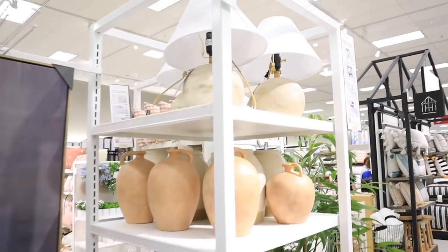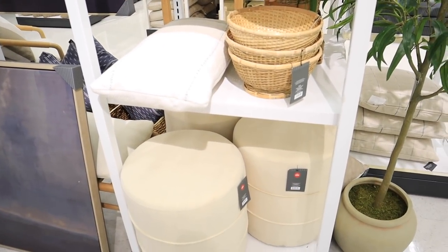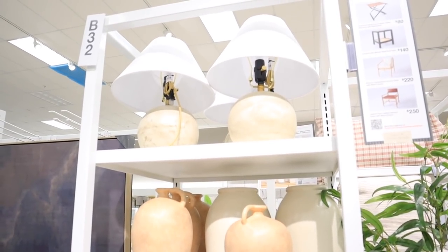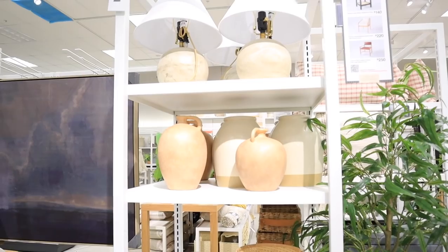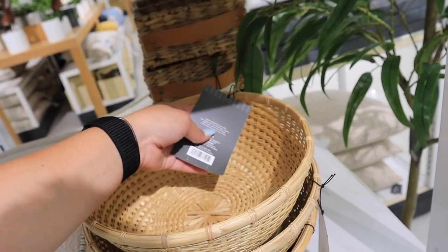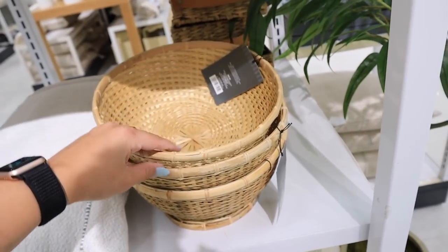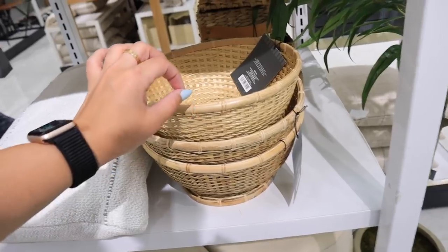So over here is a lot of restocks. So stuff that we have seen from the spring collection and they are bringing back again for the summer. All of these items were extremely popular, so I'm not at all surprised to see that they're bringing them back. This bowl is adorable. I've always wanted to buy it, like every single time I see it, but I just don't want to pay $25 for it. So maybe at the end of the summer, I'll be able to find it on clearance.